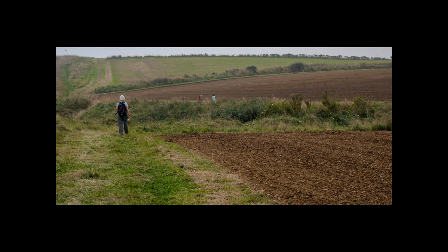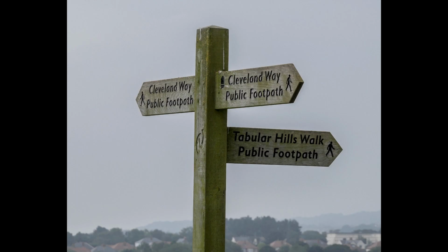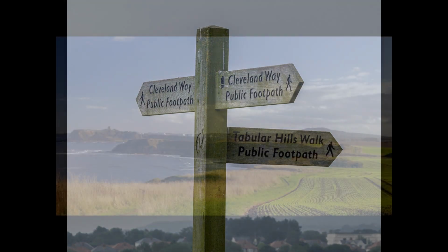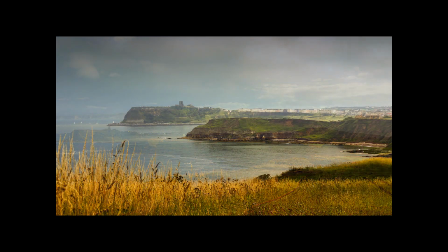So from here we're just carrying on right into Scarborough, and this is pretty straightforward now. There's not many ups and downs, just slight hills and things. So it's a pretty decent path all the way now into Scarborough. Again, another shot from a much brighter day than the rest of the images.